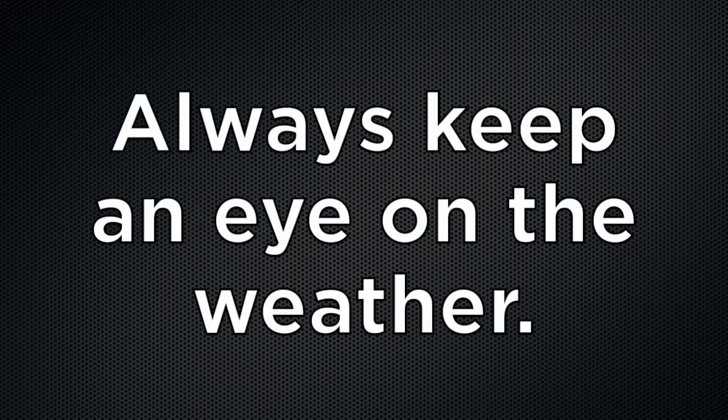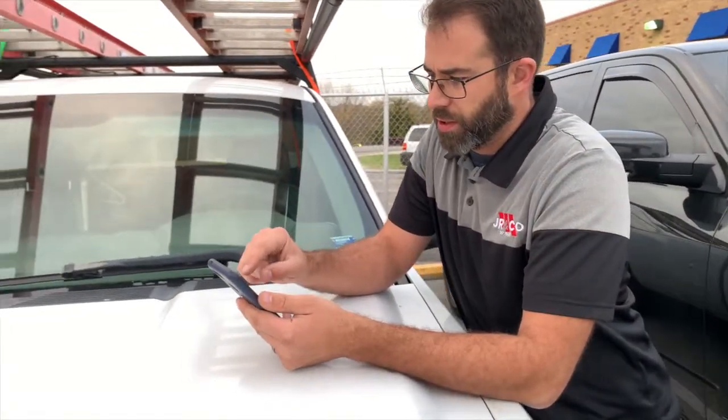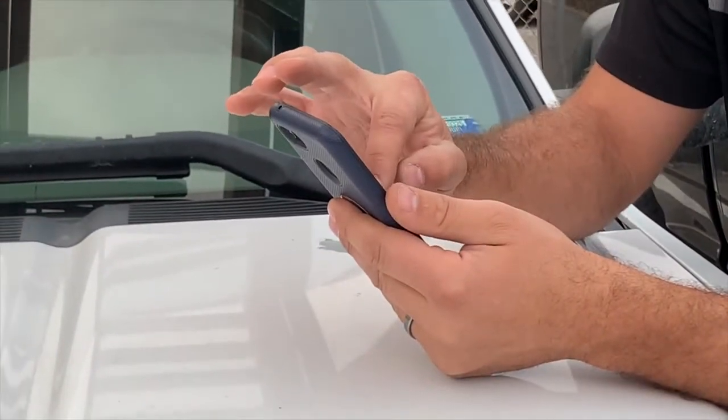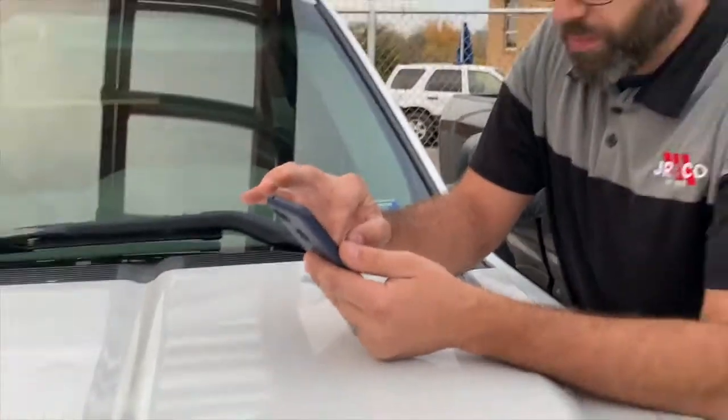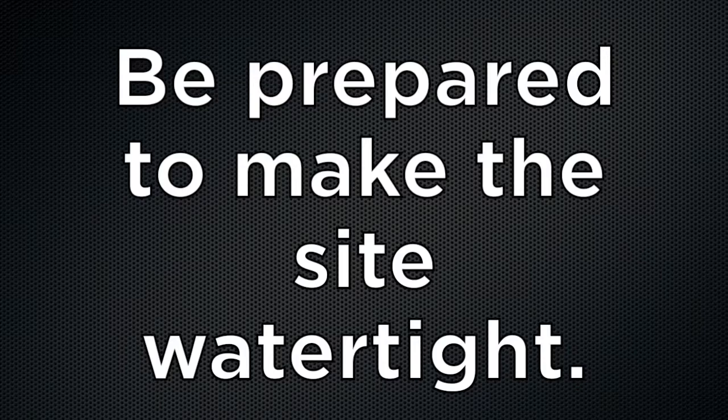First, always keep an eye on the weather, especially during tear-offs. Check the forecast before you go to work and every couple of hours. And don't forget that if any lightning strikes within 10 miles of your job site, you must exit and find shelter immediately. This means you might want to be prepared to make your job site watertight at a moment's notice.